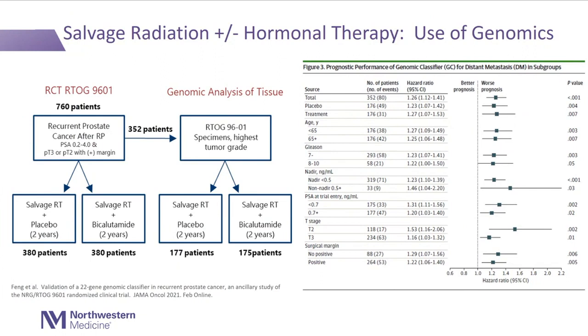There is a subpopulation that benefits from ADT with their salvage radiation, even when it's given at low PSAs, PSAs between 0.1 and 0.4, for instance. And those, we can define those men perhaps using their genomics, which is why I was mentioning I get the Decipher genomic classifier. This is a subset analysis of the RTOG 9601 trial, where they had about half the trial population, 350 patients, where they had tissue to get Decipher testing on.